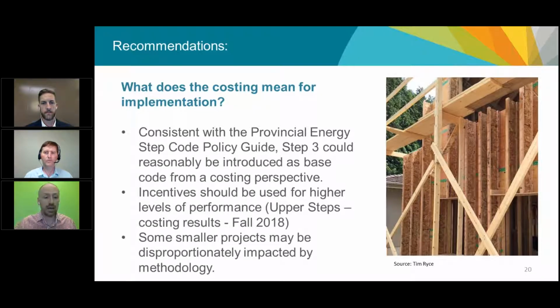And then, in terms of using incentives, we really feel that those should probably be saved maybe for the more northern climates and for the upper levels of the step code. And then we really have to look at small projects, and they may be disproportionately impacted. So if you have a laneway housing policy in your local jurisdiction or a small house policy, you may want to look at refining that with different levels of performance of the BC Energy Step Code.